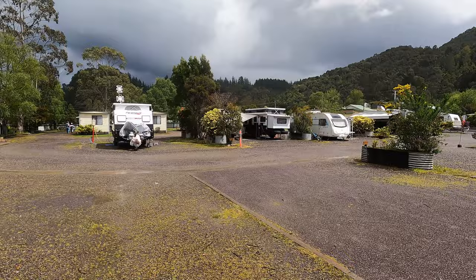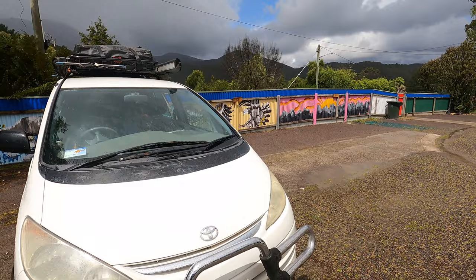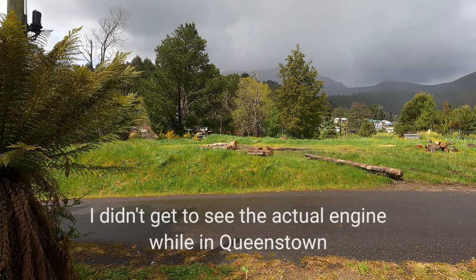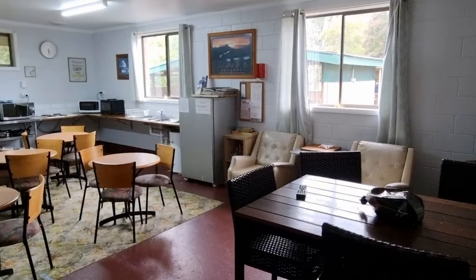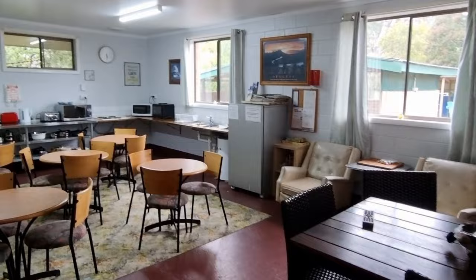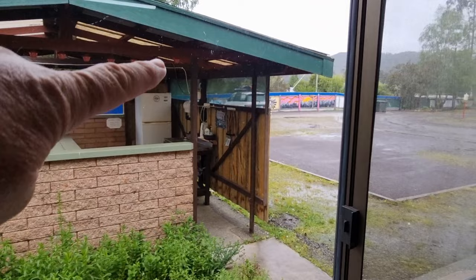At the Queenstown Caravan Park, got the car back, new radiator, thermostat. There's a little train, little steam engine with three carriages. How's this for the camp kitchen at Queenstown Caravan Park? They light this fire each night. Here, that's me through there.